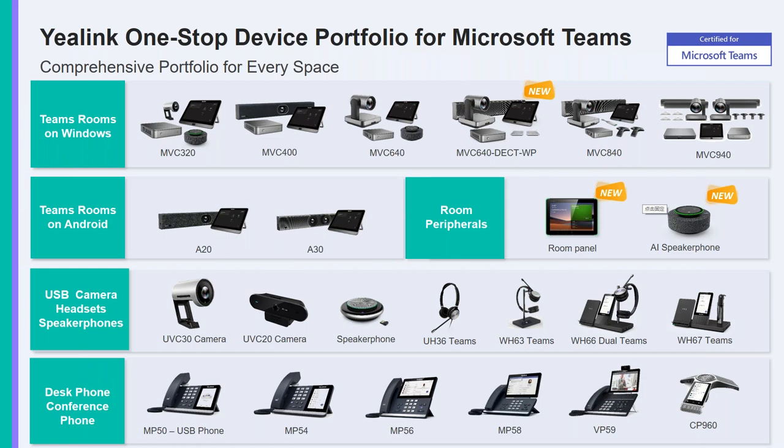For MTR on Windows, we are glad to bring the wireless mic solution here and introduce the new MVC 640. You can see here the new MVC 640 DEC MTR bundle for medium to larger rooms. The original MVC 640 with AI speakerphone was renamed MVC 640 AI. For MTR on Android, we have the A20 and A30 for small and medium sized rooms.